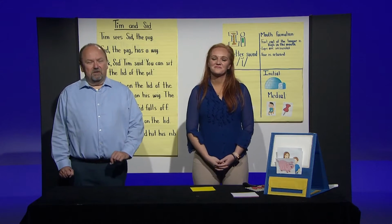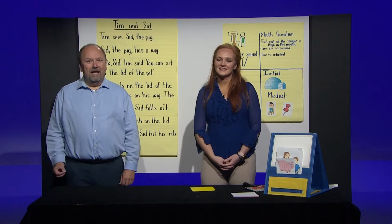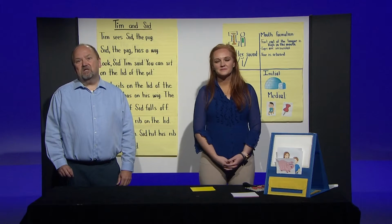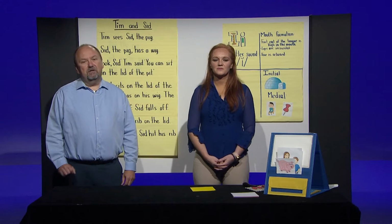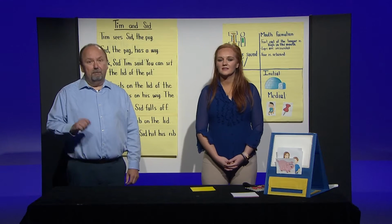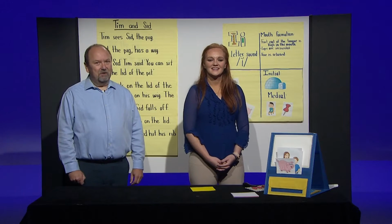Boys and girls, for today's lesson, you will need a pencil and a piece of paper, and then some small objects like buttons, pennies, or counters that you can use when you make your sounds. Have a great lesson today.